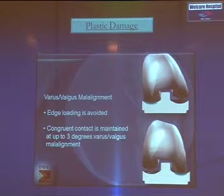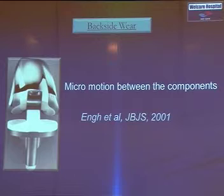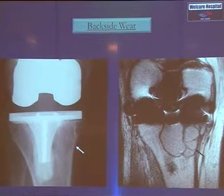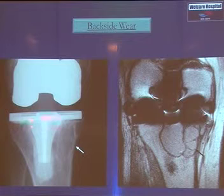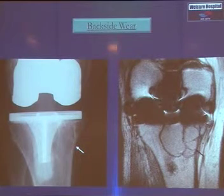And nowadays you get this semi-constrained. So gentlemen, when you select your implant, just make sure that it is neither fully constrained nor round on flat, but semi-constrained. And most people do that, and that brings the wear levels down below the safe limit. And the micro motion between the components, when you are selecting your implants, look at the locking mechanism of the tibial tray and the plastic, because backside wear is a very real threat to long-term survival of your implants.